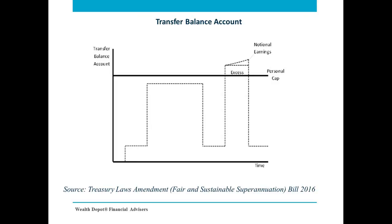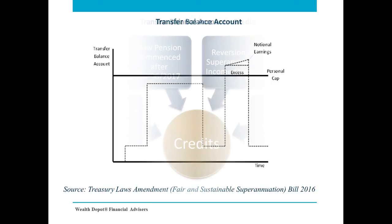The transfer balance cap is breached when the transfer balance account exceeds the personal transfer balance cap. As demonstrated in the diagram above, notional earnings obtained from the excess balance will be added to the credit of the transfer balance account.